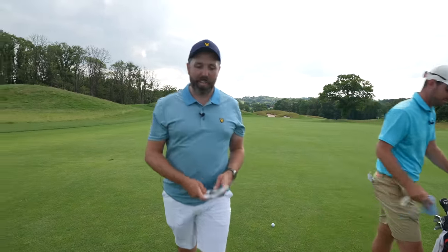If I can get this decently close, we can have a few putts at it. If you can get it in that back right section of the green, then it's much flatter. If you're not in the right section, game over. Right, come on, Ryan. 5 iron into this green. Be good.